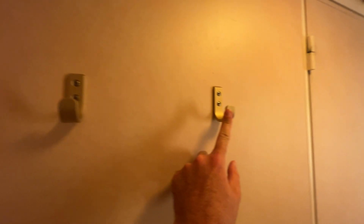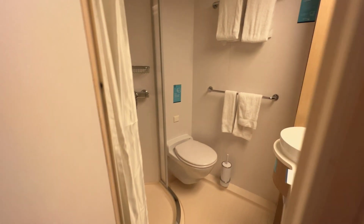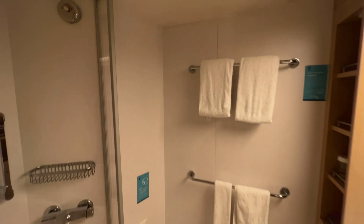And then if we close that, let's think about heading round towards the bathroom. Before we do, it's worth calling out the 2 hooks on the wall here. I always advise taking hooks onto cruise ships, they're just useful to have. And here is the bathroom.